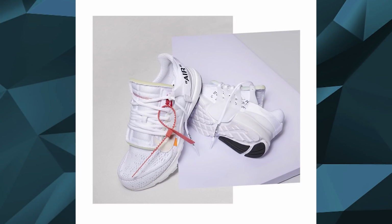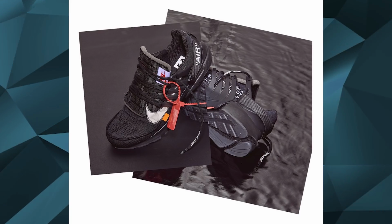And finally, for the biggest piece of news this week, the Nike Off-White Presto Triple White and Triple Black will be launching on August the 3rd. These will be instant sellouts and they will probably command a higher resale value than any of the brand new Tens that have been releasing. August 3rd is the date, so make sure you put that in your diary so you do not miss the drop.